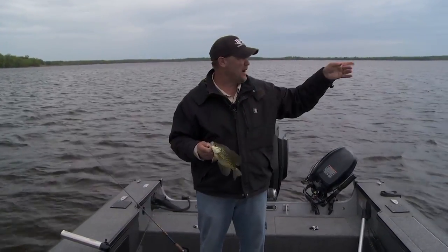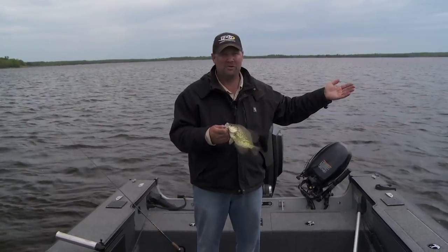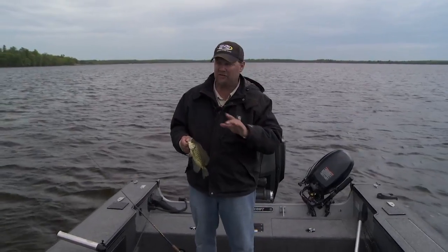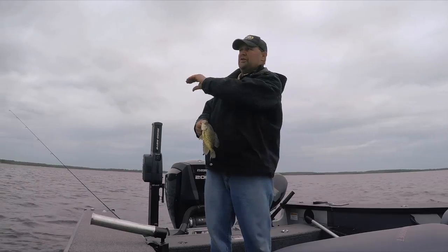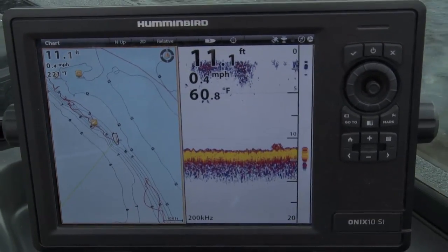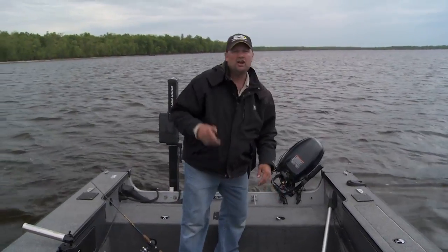Now here's the other thing, those crappies go out there and they suspend over the deep water midsummer, and they're really easy to find. Right now they can get a little bit intimidating because they're not that easy, but really if you just work these break lines, anywhere where you drop that first break, 9, 10, 11, 12 feet of water, here's what you're gonna find.